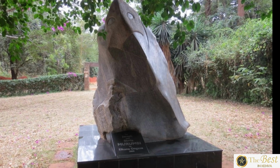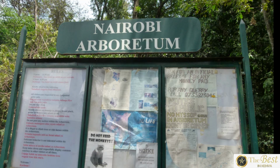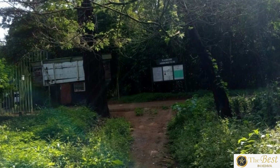Number seven, we have the Nairobi Arboretum. This recreational facility brings out the beauty of nature. The Arboretum is a perfect place for morning or evening walks and picnics. It is located in Kilimani.